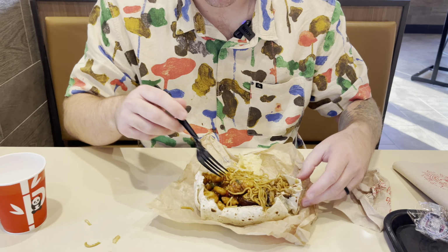Now it's like basically a burrito bowl. The eggplant here is just crazy good. It really is, and I haven't seen it at every location, so I know they test dishes here.